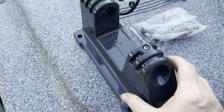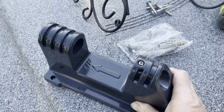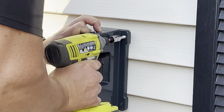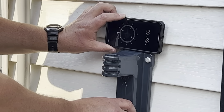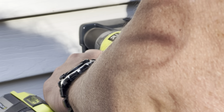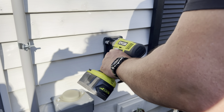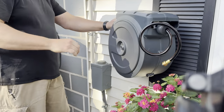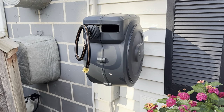So this is the mount, and it's already attached when it comes to the hose reel, so you just need to loosen up the screw to slip it off. And this is the piece that's going to go onto the house. Some very good hardware to hang on with. That is good, though. Set screw. Yep. Just tightened up that set screw. So now it's set. Now it's on there.